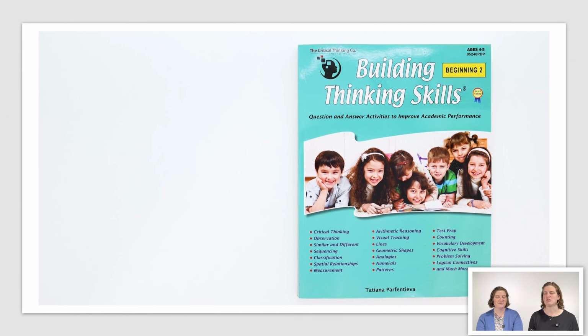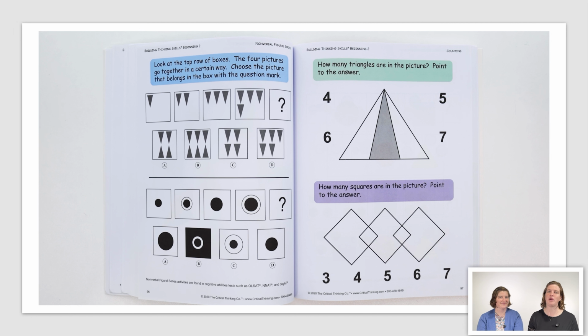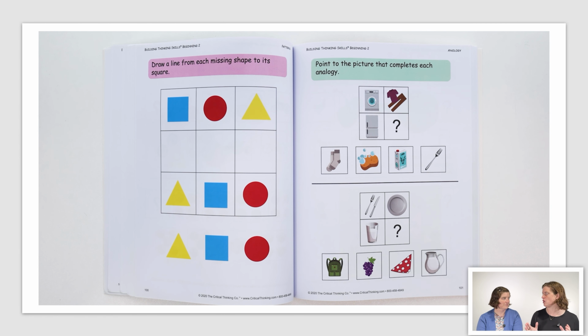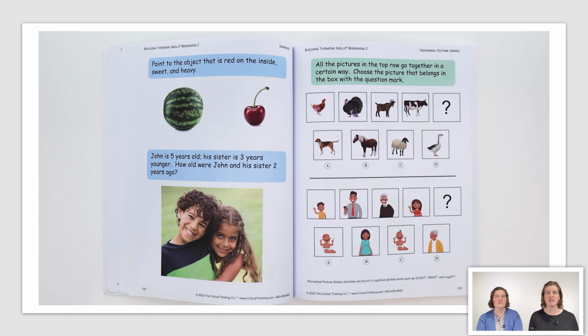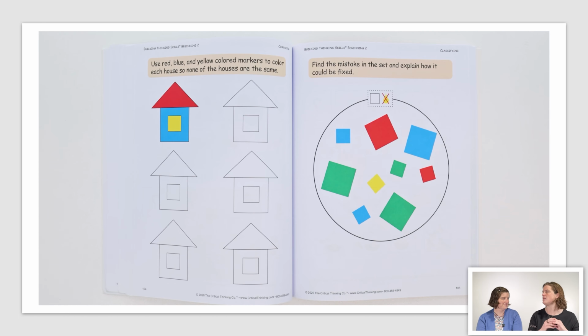Let's move to thinking skills. Now, thinking skills are one of the most important things to us here at Timberdoodle. And so let's start off with the Building Thinking Skills Beginning book. This is a great way to start building those thinking skills in your child. Through this book, your child is going to work on critical thinking, observation, similar and different, sequencing, classification, spatial relation, analogies, patterns, and so much more.